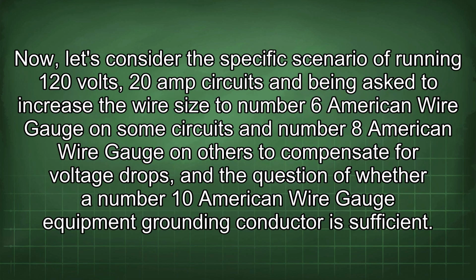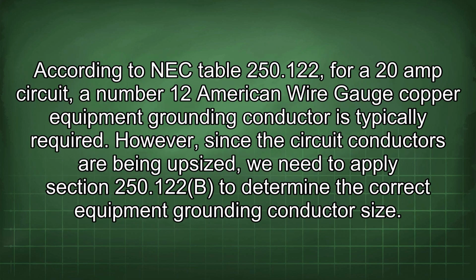Now, let's consider the specific scenario of running 120 volt 20 amp circuits and being asked to increase the wire size to number 6 American wire gauge on some circuits and number 8 American wire gauge on others to compensate for voltage drops, and the question of whether number 10 American wire gauge equipment grounding conductor is sufficient. According to NEC Table 250.122 for a 20 amp circuit, a number 12 American wire gauge copper equipment grounding conductor is typically required. However, since the circuit conductors are being upsized, we need to apply Section 250.122(B) to determine the correct equipment grounding conductor size.